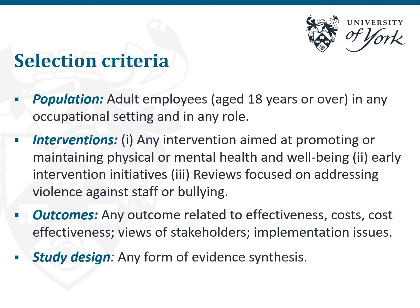All records identified from our scoping search were screened for potential inclusion in the evidence map against these selection criteria. As this slide shows, we looked for existing reviews of studies conducted in any workplace setting, not just in the NHS.